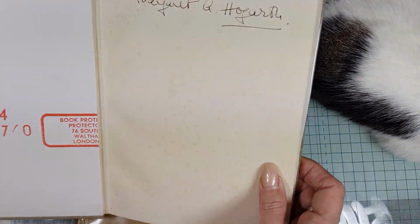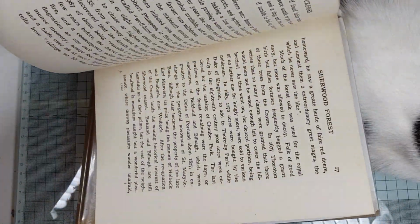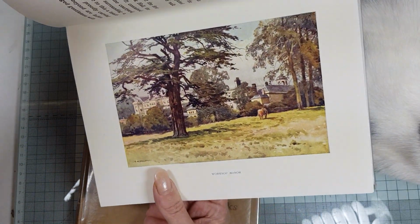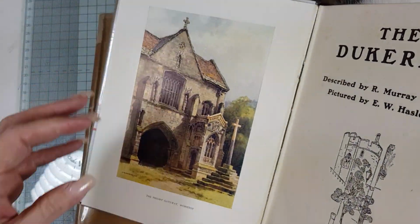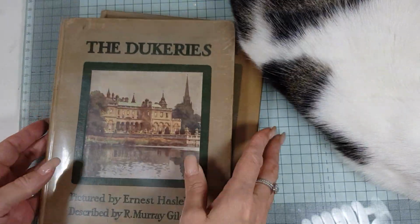And the Dukeries, again, another old book. And these are just beautiful coloured images in here. I don't know what that one is, actually. And I would just distress them up and back them on some card. That's a very pretty one. So that's those 3.